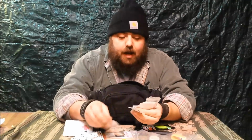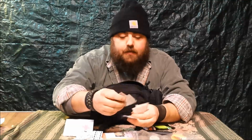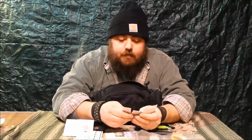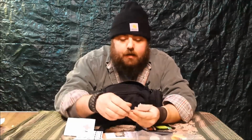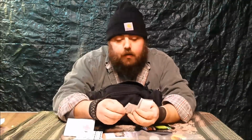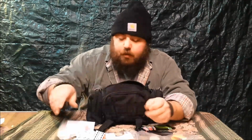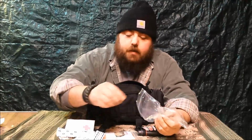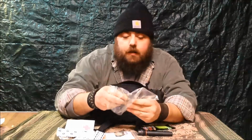Antacid, non-aspirin, triple antibiotic ointment. I got 3 of those that I see so far. A bunch of antiseptic towelettes, some ibuprofen, burn cream, couple of those, some more antiseptic towels, more antibiotic ointment, some sting relief, a couple of alcohol prep pads, a couple more band-aids, some cloth tape, pretty small roll, but very decent set of tweezers. They line up, so they would work.